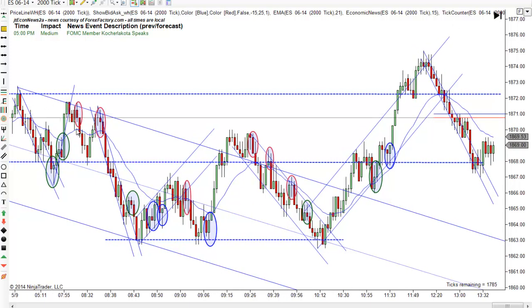It started off looking rangy, but notice how we're making lower highs here each time we came up. That's telling you something. That's telling you to look for a downtrend. And you can see we had that with the midline in here. Then we broke the upper side of the trend line. We made a new low by a single tick twice, and then we reversed. We got a break of this channel right here.